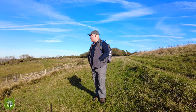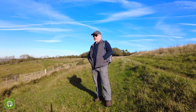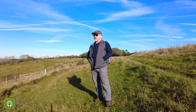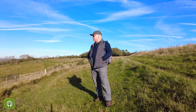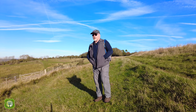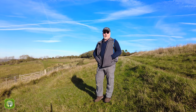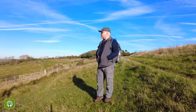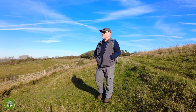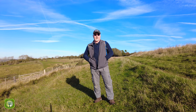Anyway, the walk is approximately 7 miles. It's partly on the North Down Way and partly in the Wye National Nature Reserve. We're taking in viewpoints such as the Devil's Kneading Trough and Wye Crown. So it should be a very interesting and pretty walk. So if you fancy, come along with me. Let's get going.